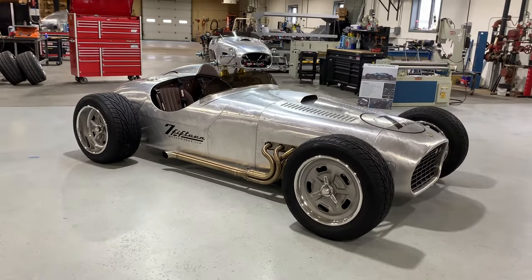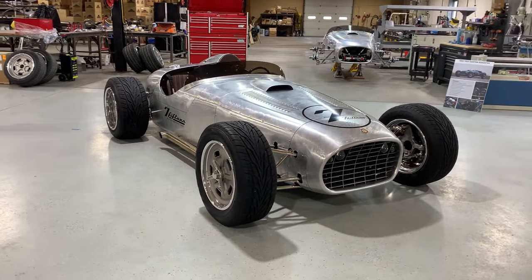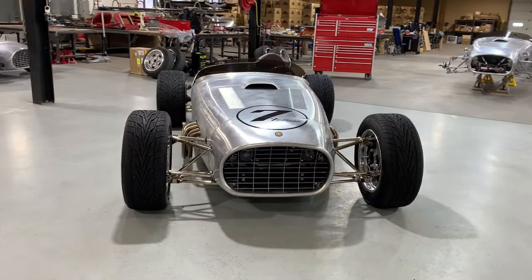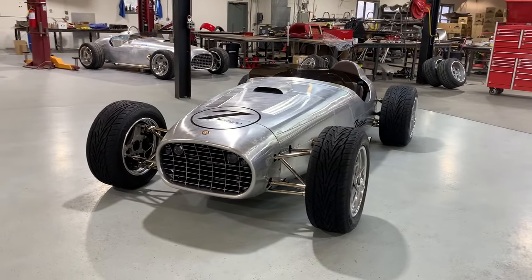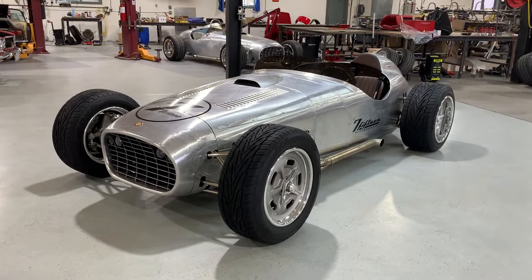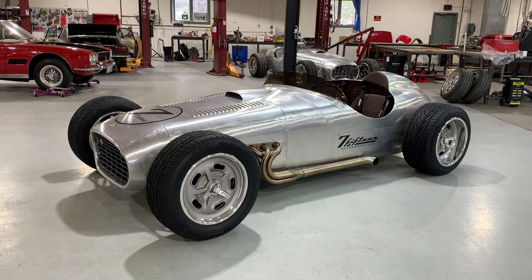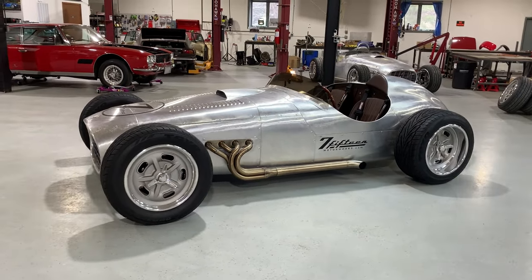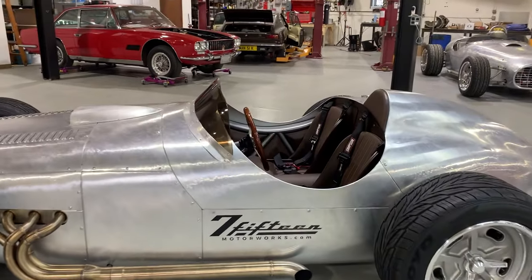For bodywork, this car wears our raw aluminum file-finished body, which was formed in Poland before it arrives at our facility for final fitment to the chassis. Speaking of the chassis, every chassis we do here is TIG welded on a jig at our facility out of Dokol R8 tubing. The chassis along with the suspension were designed and engineered by Scarbo Performance out of California. You can see some of the chassis if we go into the cockpit here.